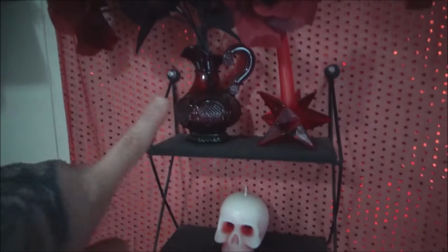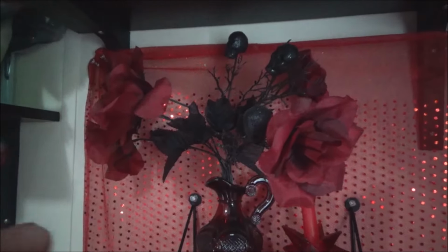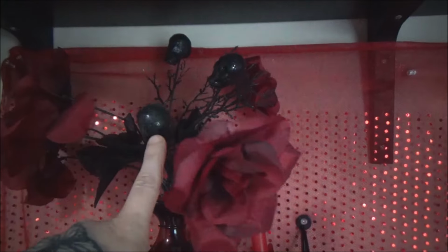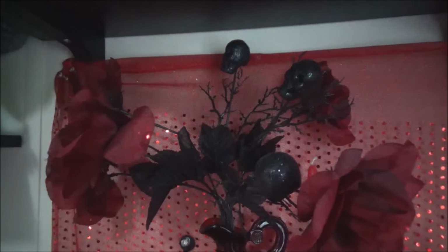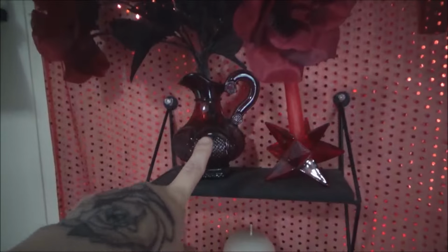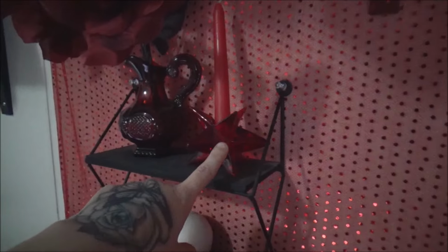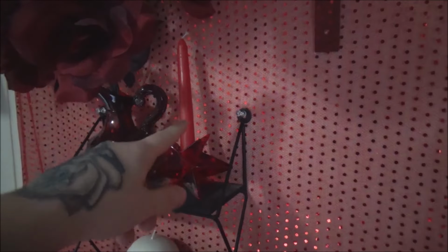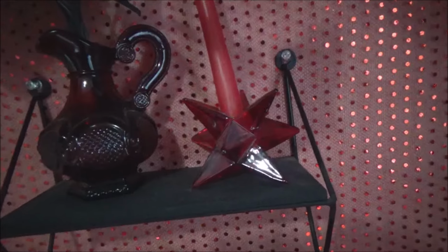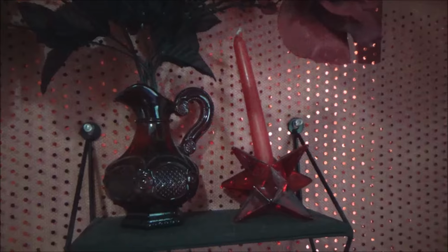And on this shelf I have this little genie bottle, and then there's these red flowers with these glittery skulls. They're styrofoam, and I got this from Dollar Tree in their Halloween section. I got this from the thrift store. This is also from the thrift store, the candle holder. I got two. It's pretty cool. Looks like a spike. And you just put a candle in there.